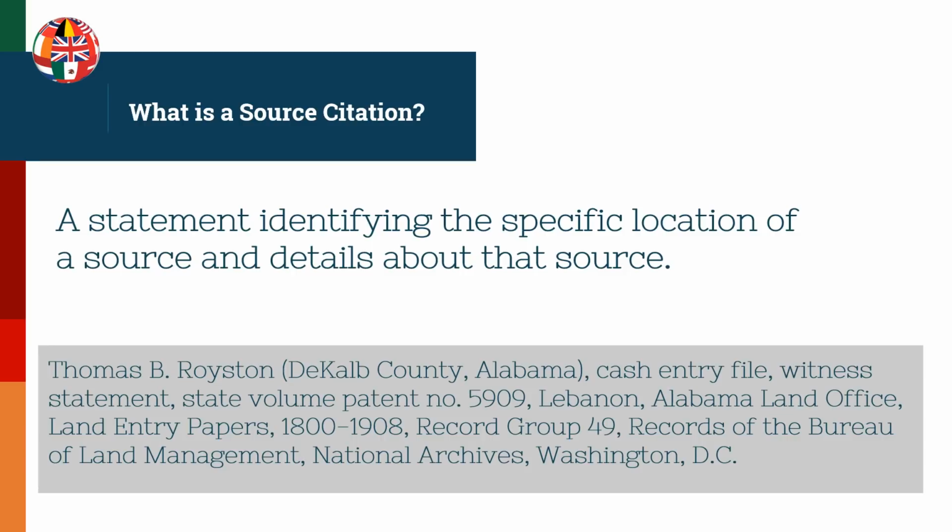A source citation identifies the specific location of a source and details about that source. So now take a look at the source citation that was for the previous source document. See if you can gather enough information out of this to understand what that document was all about. Thomas B. Royston, DeKalb County, Alabama, cash entry file, witness statement, state volume patent number 5909, Lebanon, Alabama Land Office, land entry papers 1800 to 1908, record group 49, records of the Bureau of Land Management, National Archives, Washington, D.C.